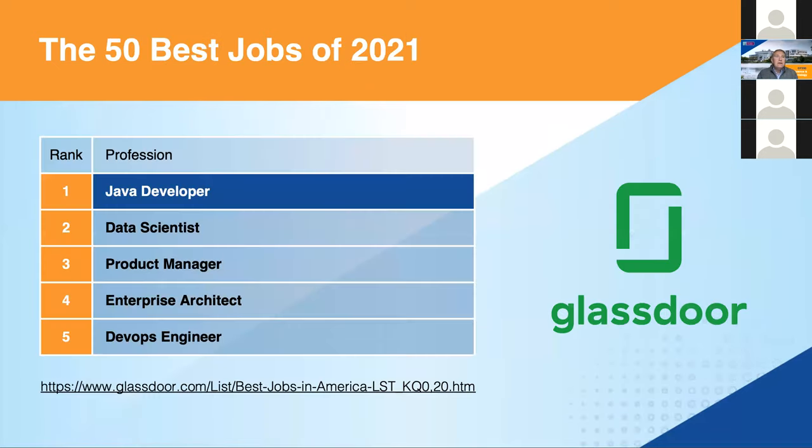So this is a slide I like to present as well. It's about the best jobs out there. There are different companies that do surveys and look at what type of careers pay well and have good employment prospects and good working conditions. Of course, I believe that being a software developer is a great job, but you don't have to believe me. Every year, companies like Glassdoor do surveys like this. Glassdoor is a website where current and former employees can anonymously review companies, so they have a lot of insight and intelligence on the quality and number of positions available.